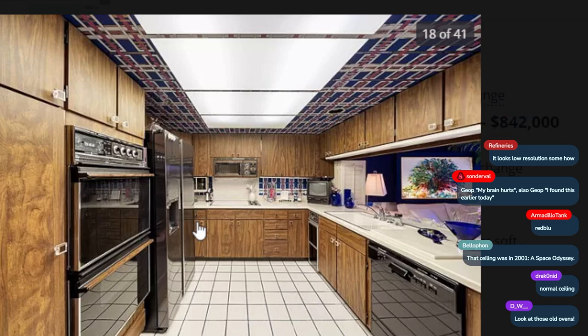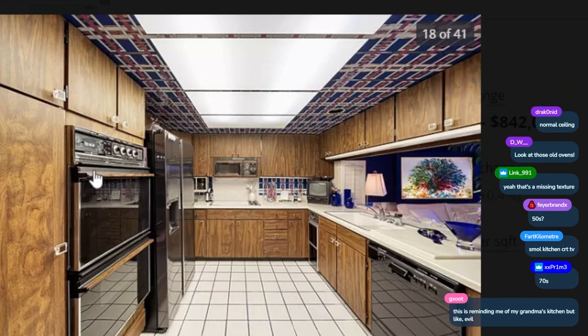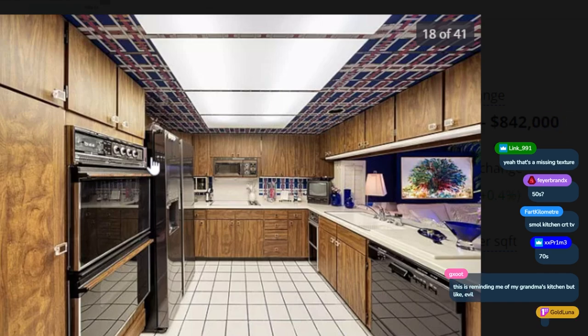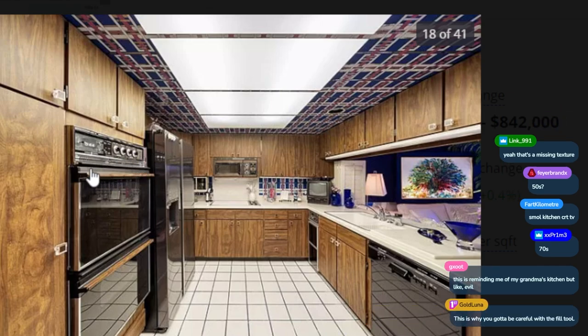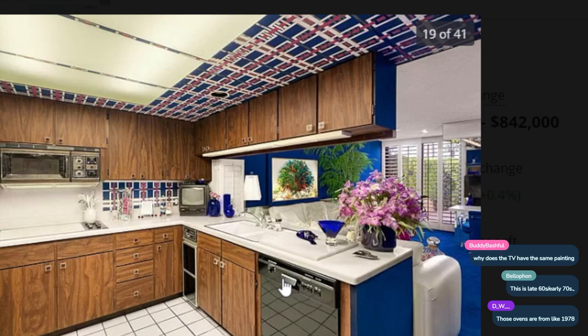Normal-ass ceiling. Old oven covers. Yep. I've got the nice faux wood grips. This actually looks like an oven when I was growing up in the house we lived in when I was a kiddo. The oven looked very much like this. So this is actually kind of nostalgic. I like it.